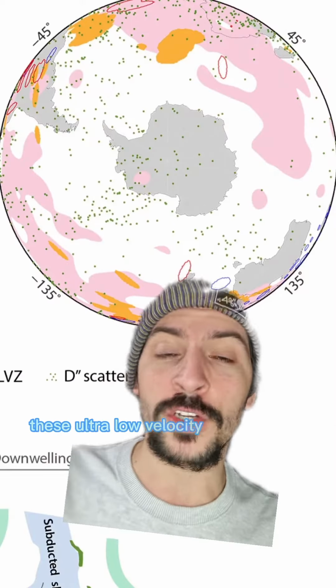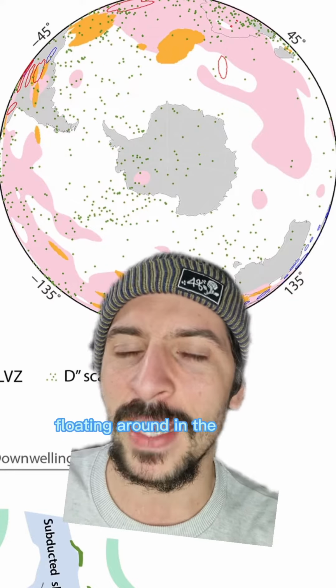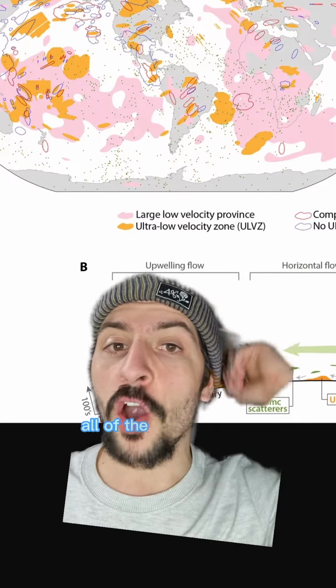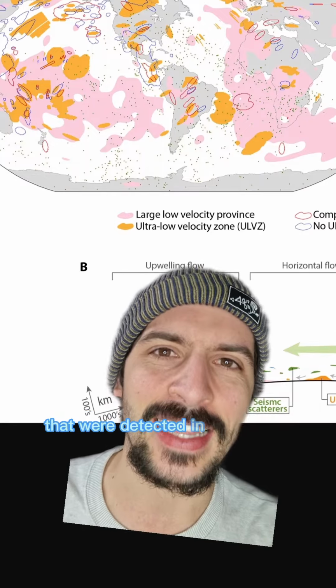These ultra-low velocity shear zones, also known as blobs because they are literally floating around in the mantle, have been known previously, but not to the extent as this study shows. For example, all of the orange ones are the new ultra-low velocity shear zones that were detected in this study.